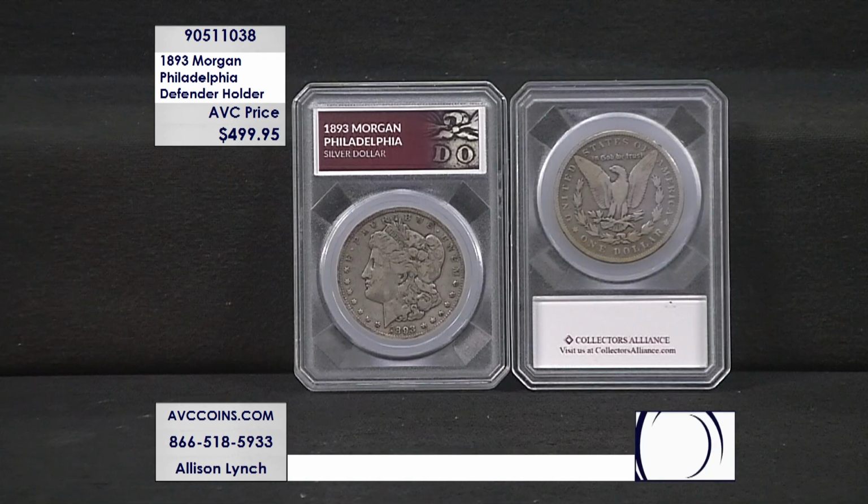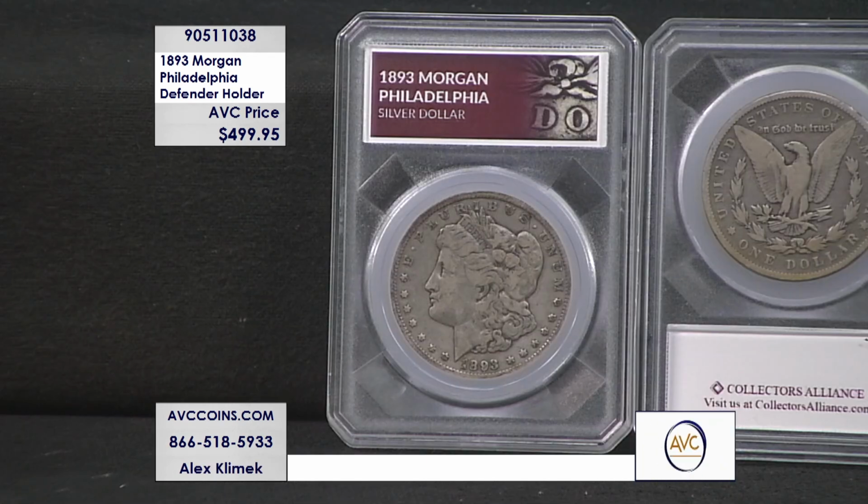We brought a deal of circulated coins in, broke it down. There are 6 or 7 of these in there, so let's just make them go away quickly. How do you do that? Well, you're not at $1,000, you're at $499.95. It's just a special opportunity tonight. And on top of it, we put it in this beautiful, beautiful Defender holder. You'll get the coin tonight, the key coin in the Morgan Dollar Series, Philadelphia style.